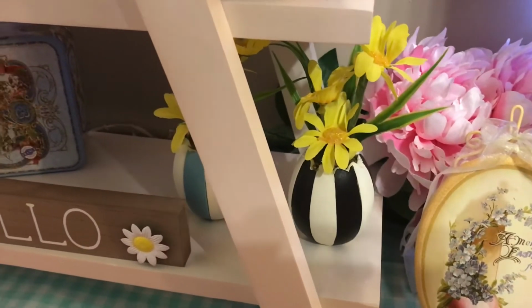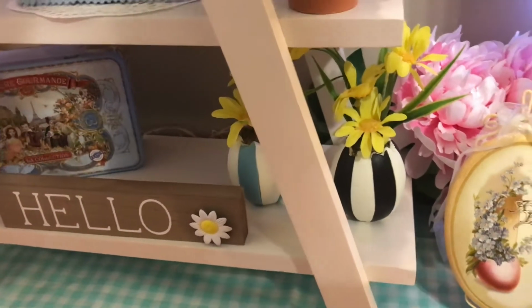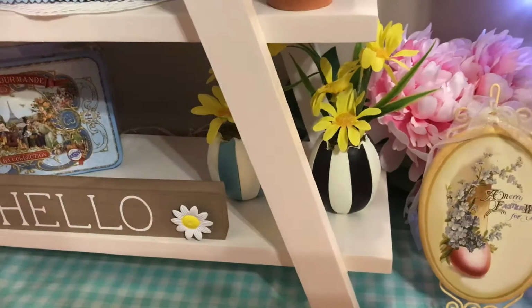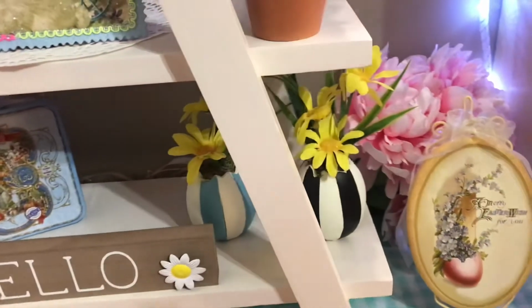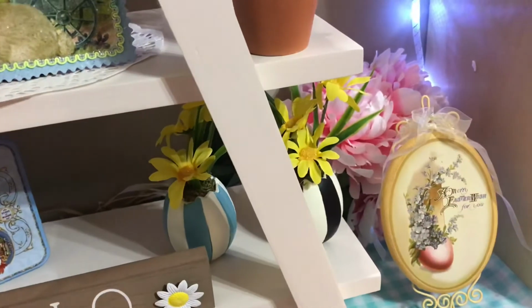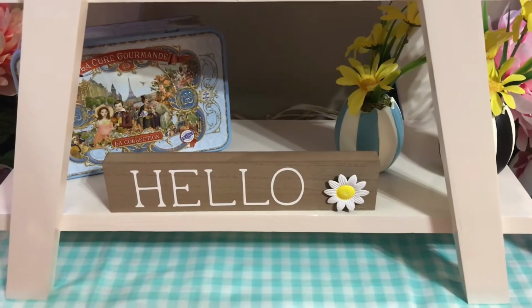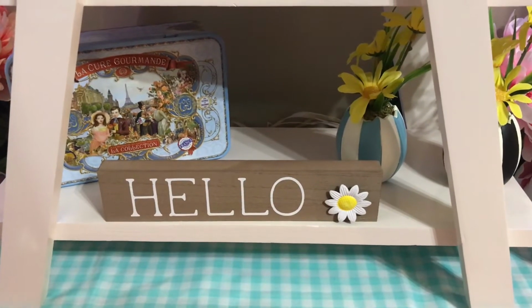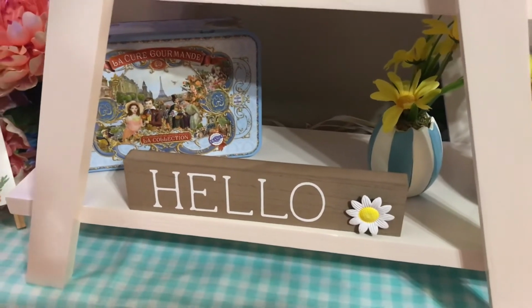And here's our not real Mackenzie Childs, but faux ones. And they're from Tuesday Morning. So we got those two, and they came with the flowers also. And then I got that little sign that says hello at Dollar General. So cute. And then I just had that little can.